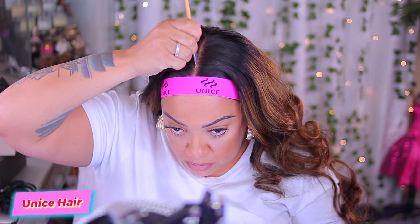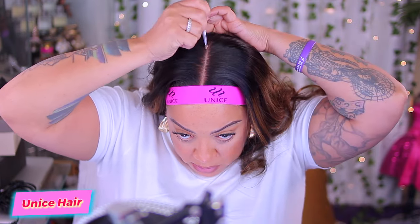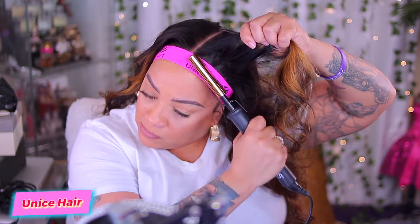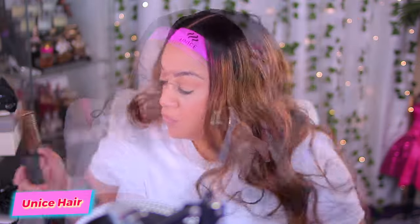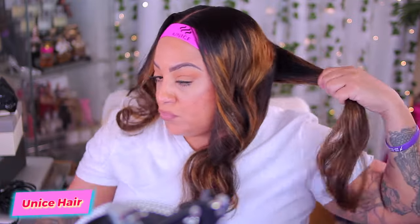Now I said they did an amazing job on the bleach knots because they definitely did. But I wanted the scalp to mimic more of my own complexion. So I just put a little bit of my foundation stick in the part. And then just to make all of the style come together, I'm gonna use my hot comb for the side perimeter, just to have everything flat and flush and just bring the whole entire style together. There's really not much I need to do, but this step to me is very important.